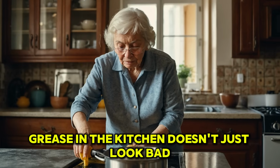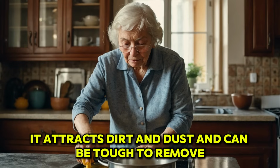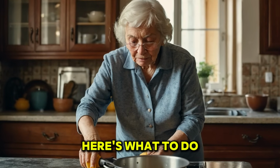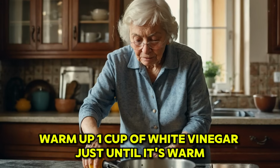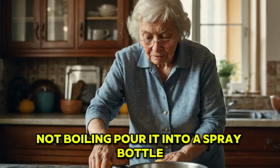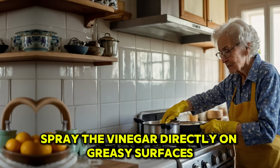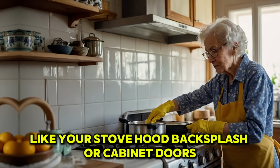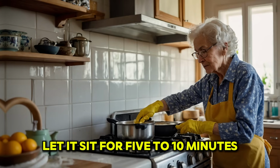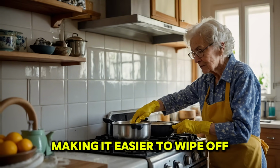Grease in the kitchen doesn't just look bad. It attracts dirt and dust and can be tough to remove, especially around the stove and cabinets. Here's what to do. Warm up 1 cup of white vinegar, just until it's warm, not boiling. Pour it into a spray bottle. Spray the vinegar directly on greasy surfaces, like your stove hood, backsplash, or cabinet doors. Let it sit for 5 to 10 minutes. The warm vinegar breaks down the grease, making it easier to wipe off.